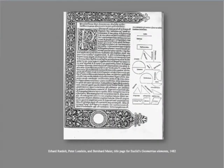This is a really strong white-on-black design that brackets the type block, and it uses fine line diagrams to illustrate the concepts that are being discussed in the text. Obviously, this is a geometry textbook.